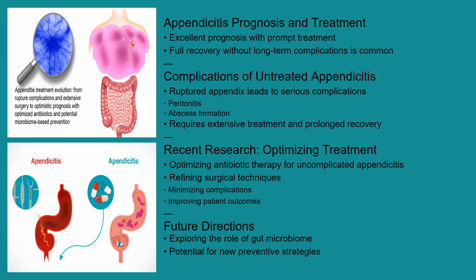The prognosis for appendicitis is generally excellent, especially when treated promptly. With timely diagnosis and treatment, most people make a full recovery without any long-term complications. However, if left untreated, a ruptured appendix can lead to serious complications such as peritonitis and abscess formation, which can require more extensive treatment and prolonged recovery.